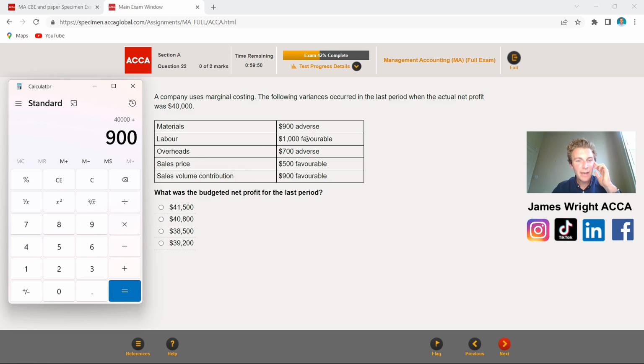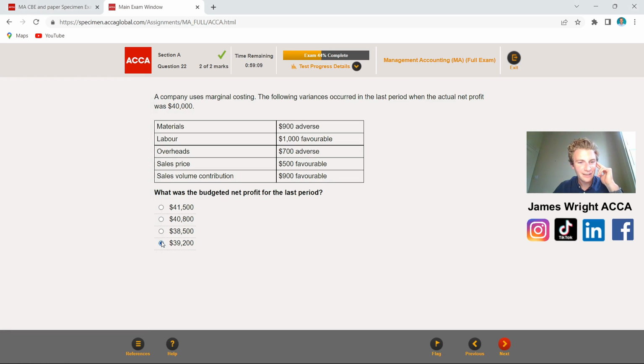The labour, which we did better on, how it really turned out, we had a worst case scenario, so we minus 1,000 from that. And then I'm just going to keep going. The overheads, we thought were in a better position, so plus 700, minus 500, and then minus 900 on there. So I've got a figure working backwards, that now the budgeted net profit was 39,200 based on these changes, whereas the actual net profit was 40,000. So thankfully we've got an answer there. That is what we'll be having on there.